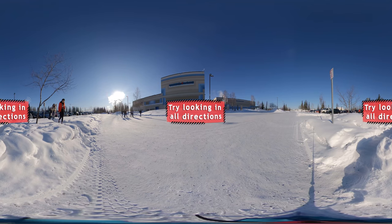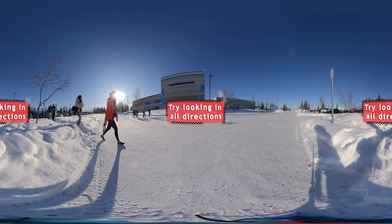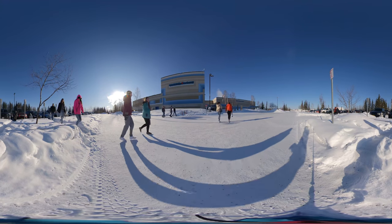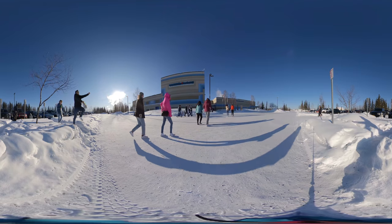This is an interactive 360 video tour. You can look in all directions by using the widget in the top left corner of your computer screen, or point your smartphone in the direction you want to see. Enjoy.